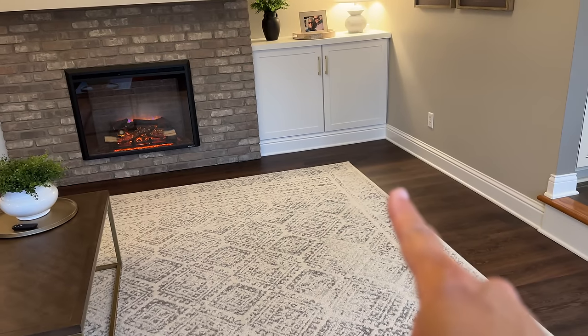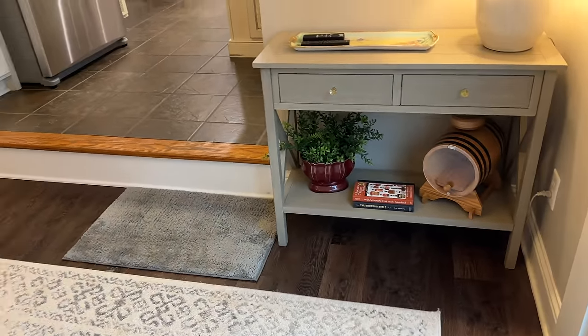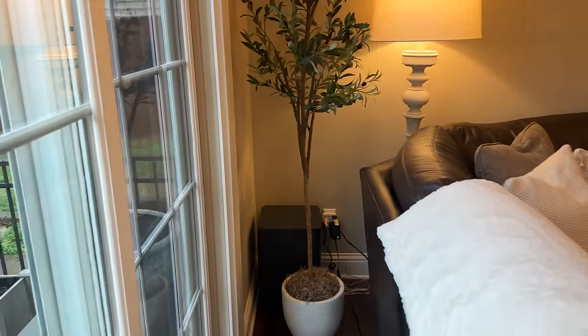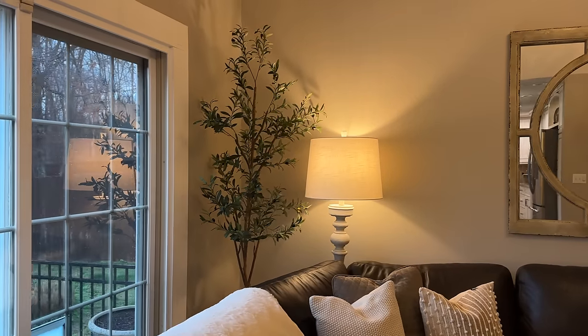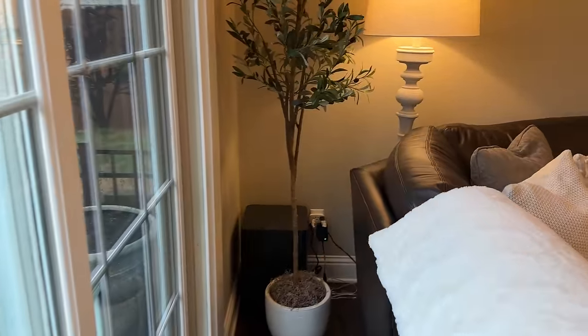If it's over here, it would be exposed. So really there is nowhere for it to sit other than back here and be disguised. Same with my olive tree. I really don't have anywhere else in my house that the olive tree works except for here. I need it to fill up this big corner and it is crammed in here with the lamp.